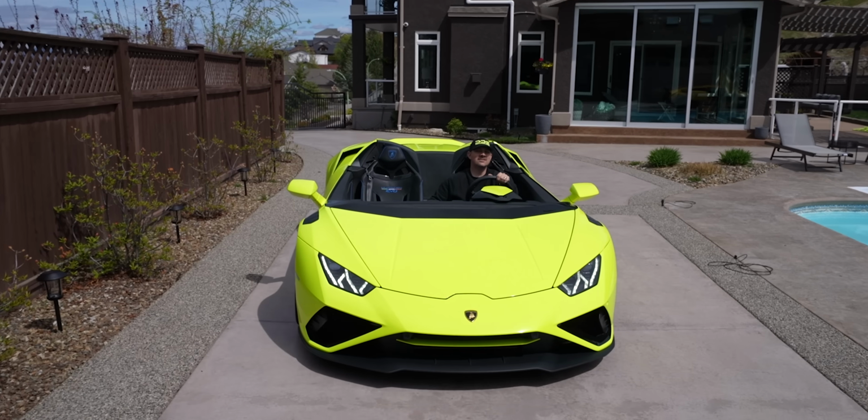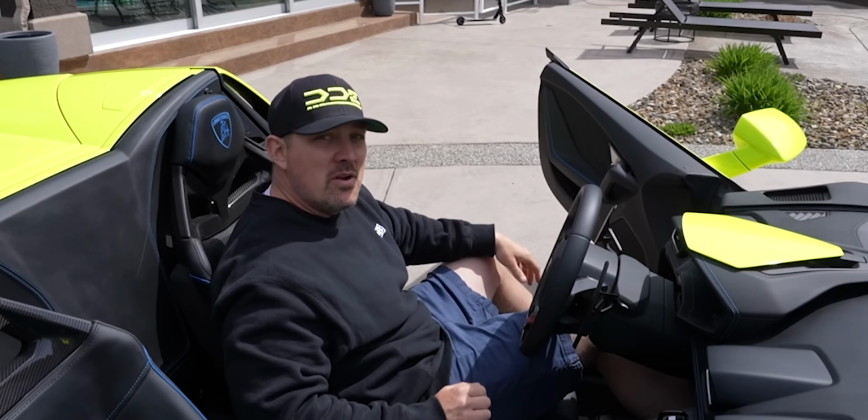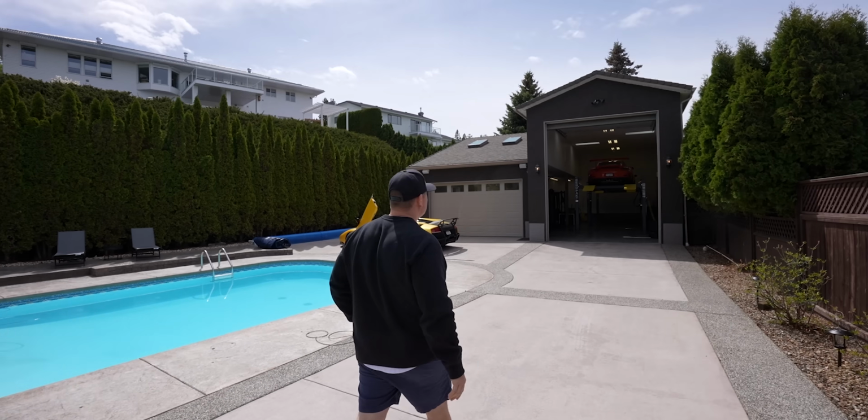God damn, that's bright. I need sunglasses. Look at this car. It glows when the sun hits it. It actually hurts. This car is very bright. Do I look yellow? He does look yellow. He had some bad shellfish last night. It was cool as all the cars were outside around your pool.